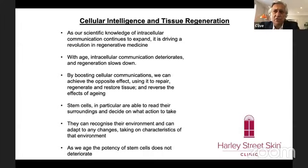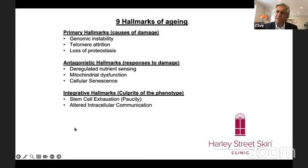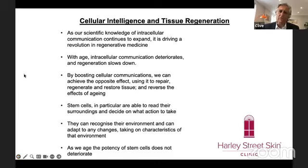As our scientific knowledge on intracellular communication continues to expand, it's driving a real revolution in regenerative medicine. And we used to get really excited about stem cells. And it was all about stem cells this, stem cells that. We all wanted to get on board the train that advocated stem cells. And people were using the term stem cells inappropriately as well, when they weren't actually using stem cells to affect regeneration or healing. But the most important thing is the bioenvironment.